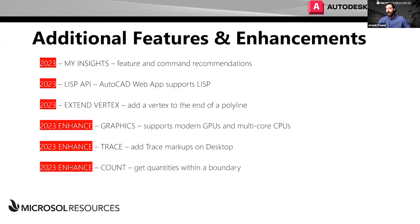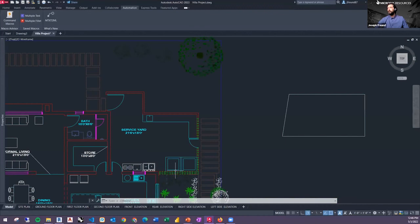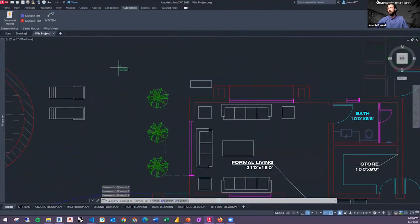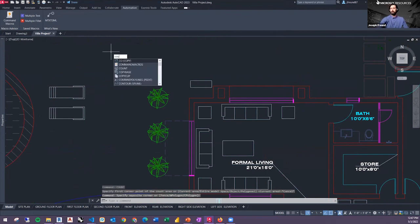You also have the count enhancement, where you can get quantities from within a boundary. And I'll just show that real quick here. So that'll be count of either intelligent architecture or engineering objects that are in your drawing, or blocks. So let's say I wanted to count, let's just run the count command here. I can count either the current area or the entire model space, or I can count within an object here.